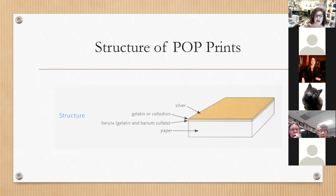Here's what the structure looks like. They will have a baryta layer, which is a silver or barium sulfate layer, and that is oftentimes a very white color. You see deterioration like this one, I don't know if you can see it, but she's got some scrapes right across her hand, and you see that real bright baryta layer visible through that deterioration.